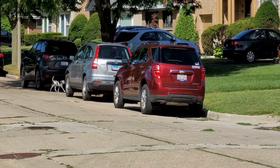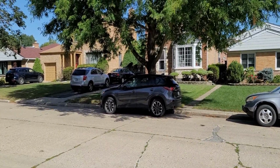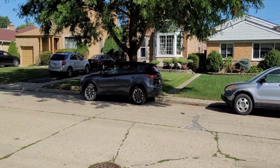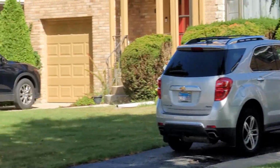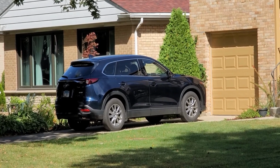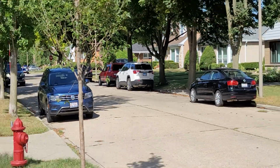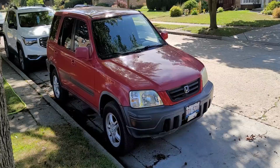And there's an Equinox, and there's a Mazda whatever. So CRV, Chevy Equinox, Mazda CX-5, another Chevy Equinox, and another Mazda. I think that's a CX-9, I could be wrong. And you've got some more crossovers and stuff. So yeah, there you have it.